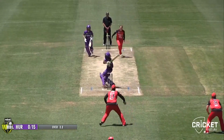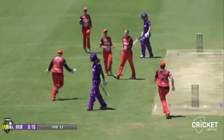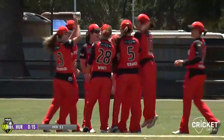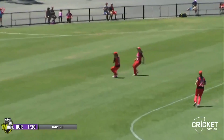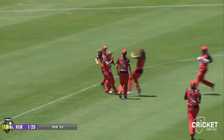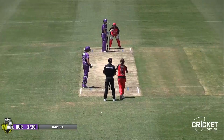Tahuhu. Short, and that's an easy catch again, out the same way as she was yesterday. Hayley Matthews, caught and bowled. She's on 5 off 12 deliveries. And attacks it in the air, and there's the catch. The scoreboard pressure again, and she's bowled well, Molly Strano, and there's the second wicket.